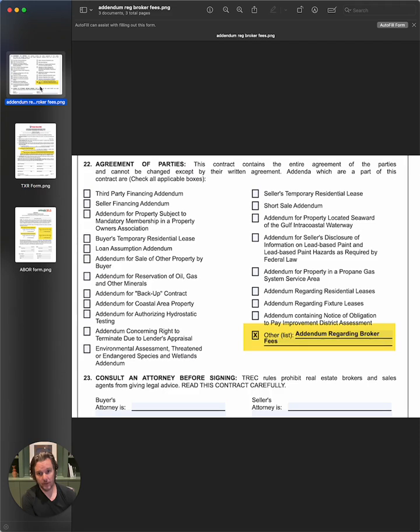So when you put the offer together, you go here, you make sure and reference it in the contract. Again, that's what makes this part of the contract, and that's what makes our buyer side commission a contingency on the contract. If they want to put the deal together, we have to get paid however we're proposing that we get paid.